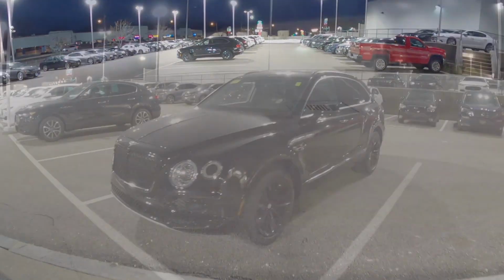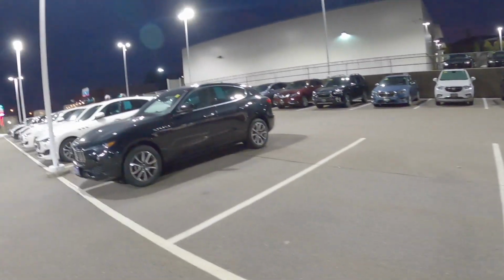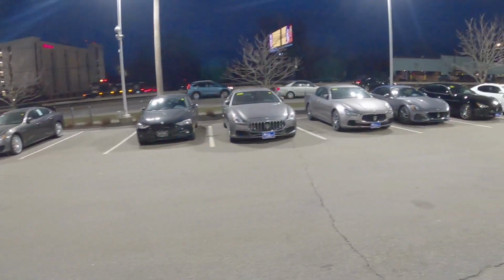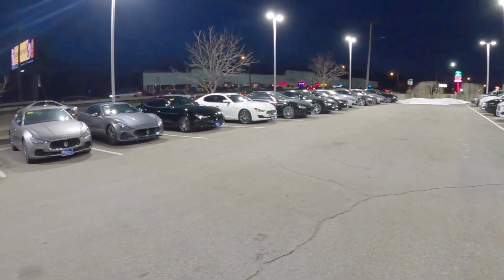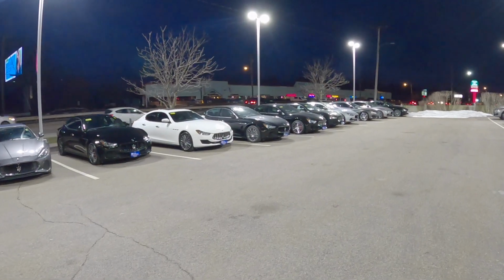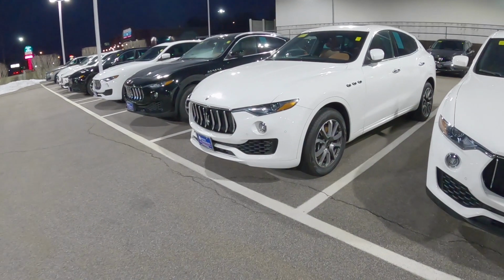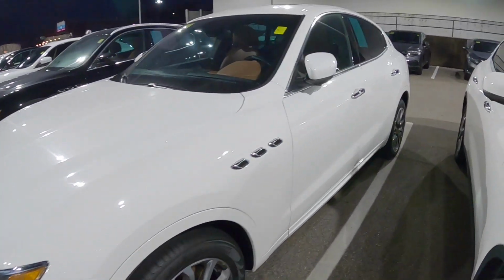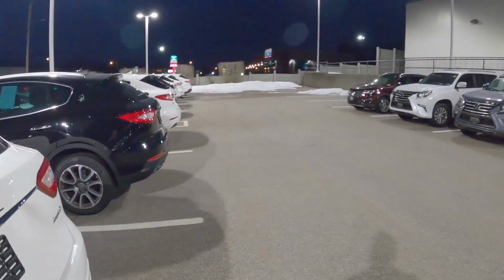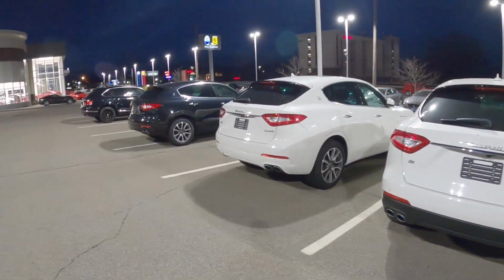Let's see what they got over here in this lot. So we got the one Bentley Bentayga over here, and then a sea of Levantes and Ghiblis. Actually, it's always hard to tell which ones are Quattroportes and which ones aren't, but I don't think many of them are Quattroportes. It seems most people who buy Maserati sedans only buy the Ghibli, which makes sense. They're definitely the big seller. And then tons of these base level Levantes. I miss the days of coming here and seeing all the beautiful Maserati Quattroportes of the previous generation. Always some nice eye candy.